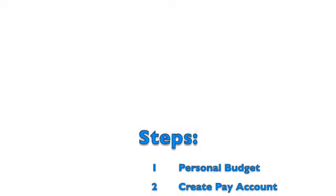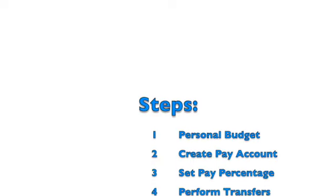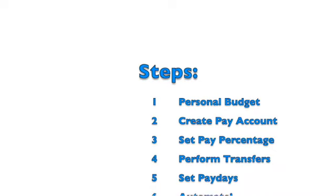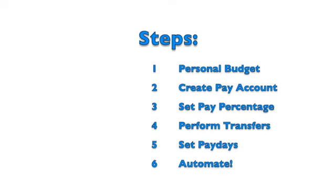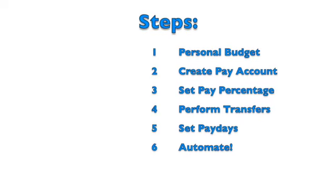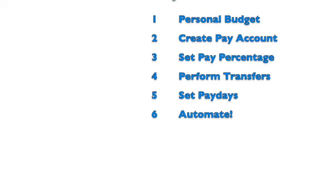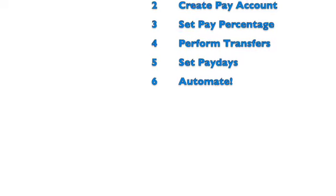You need to know how much you need to live on. Then you need to create an account to pay yourself from. This will be your owner's pay account. Then you need to decide, as your revenue comes in, what percentage of that revenue do you need to support your lifestyle? Then you need to transfer that percentage into the owner's pay account based on when the cash is flowing into your business. Then you need to decide, what will your recurring paydays be?